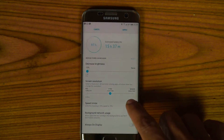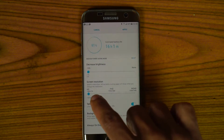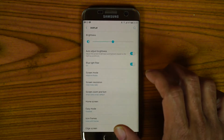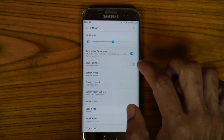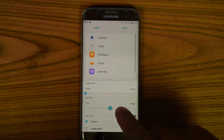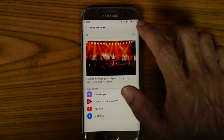Also, the display resolution can be changed just like in a PC. You can now choose between HD, Full HD or QHD modes to optimize the mobile for better battery usage. Always on display can now show notifications from third-party applications. The font size and the size of the UI on the screen can be controlled. Along with these features, Video Enhancer can be enabled to give you a better audio-visual experience while watching video.